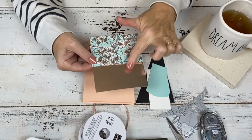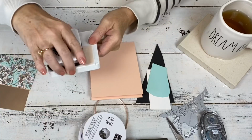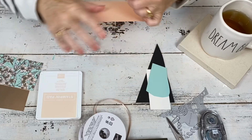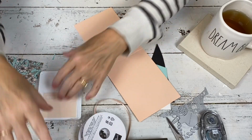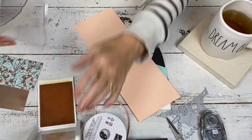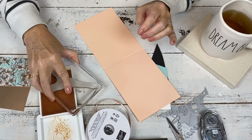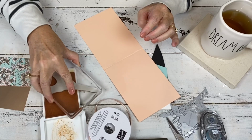And then I'm going to mix it with some champagne foil. So for the stamping, I've got Petal Pink ink and some Memento. So let's stamp first. The stamping on this card is kind of minimal. So let's do the inside of my card with the Petal Pink and this big Eiffel Tower. And I'm just kind of using this, I don't want it to be terribly dark.